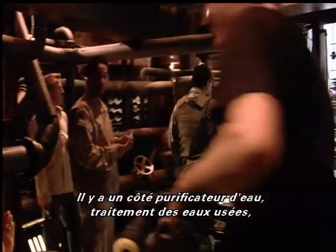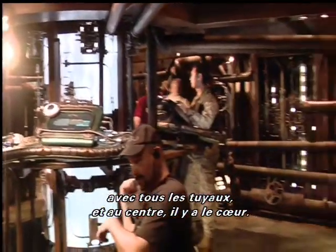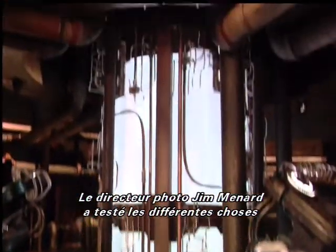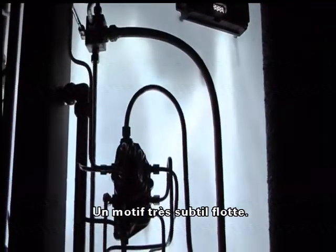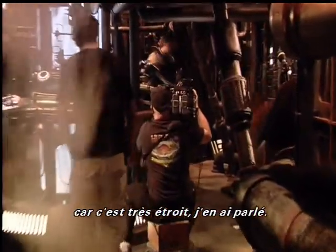It's got a very water filtration sewage plant feel to it with all the piping, and then in the center here you've got your core. DOP Jim Menard was fiddling with different things he wanted to do with this core to give it a unique look, and so we've got, I don't know if you noticed, a very subtle pattern flowing. Like I said, when I first saw the set, I was worried because it is really tight.